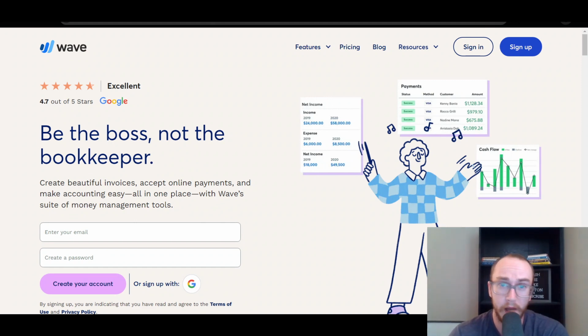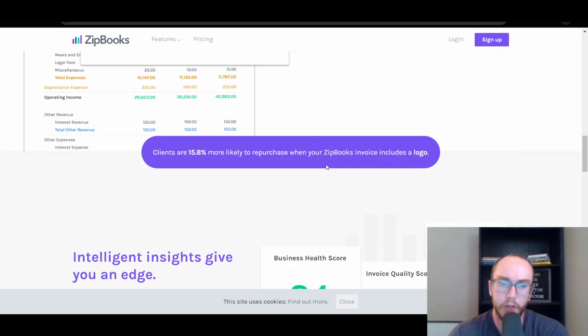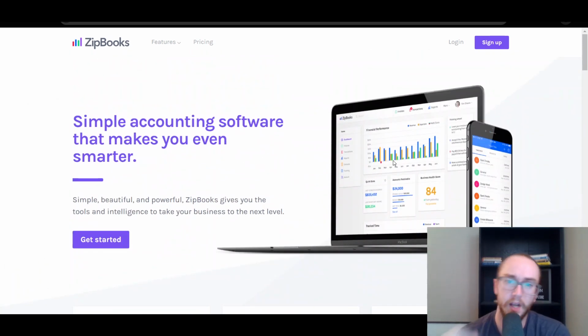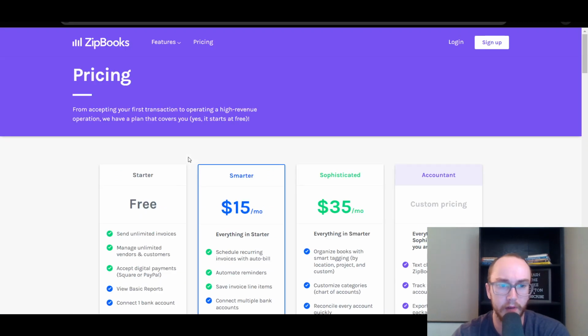So I figured, Wave has a free version, Zoho, ZipBooks, and Xero is a bit of a different solution, maybe a little bit more advanced, not really best suited for anything with a free version. But ZipBooks is pretty simple. I'd say the overall UI and interface does kind of resemble Zoho. So ZipBooks does have, like I said, the free version.